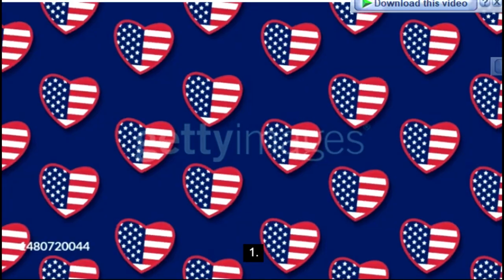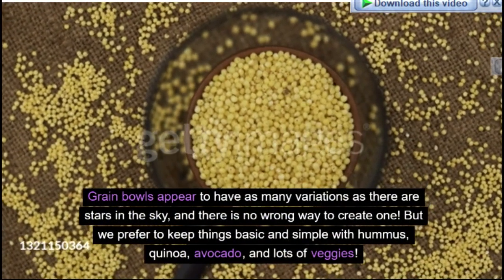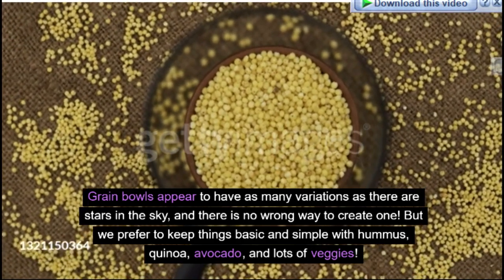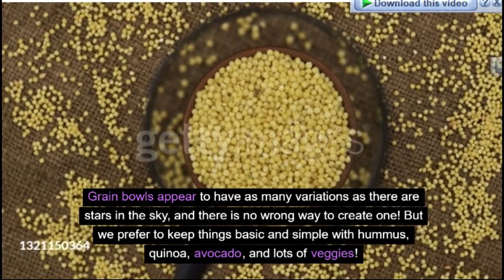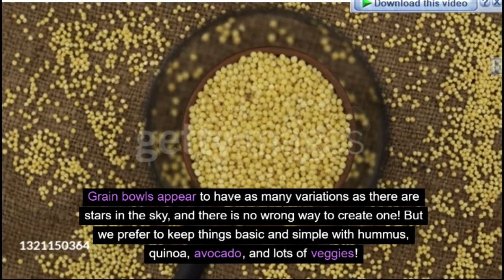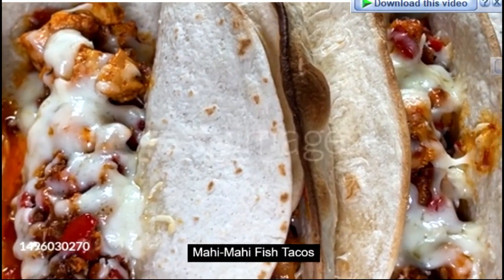1. Chickpea and quinoa grain bowl. Grain bowls appear to have as many variations as there are stars in the sky, and there is no wrong way to create one. But we prefer to keep things basic and simple with hummus, quinoa, avocado, and lots of veggies.